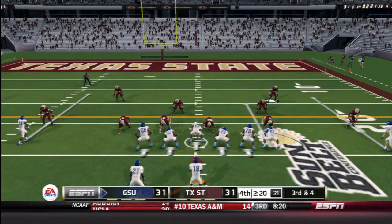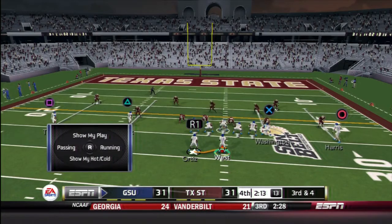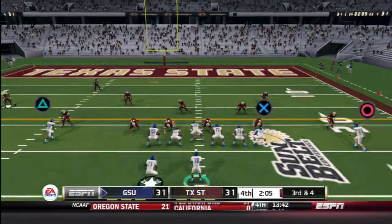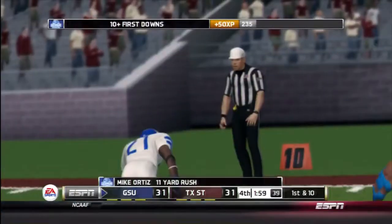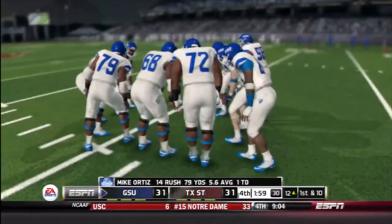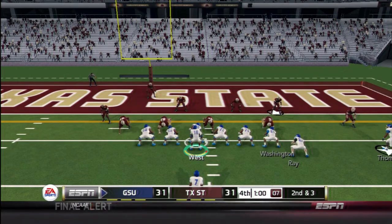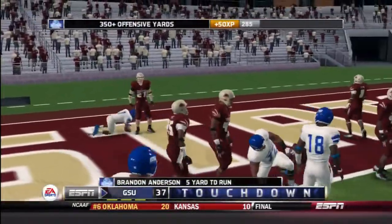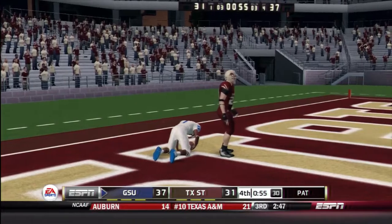And here they go, 3rd and 4. They're trying to run down the clock, making sure that the opposing team does not have enough time to score. And here comes West, a handoff to Ortiz. Could he go all the way? And they're inside the red zone after that rush. 11-yard rush for Mike Ortiz, 79 total yards. They're trying to run down the clock. Play clock winding down. They need to hurry up. Touchdown, Georgia State. And they have over 350 offensive yards for today. And they have a 6-point lead with that touchdown.